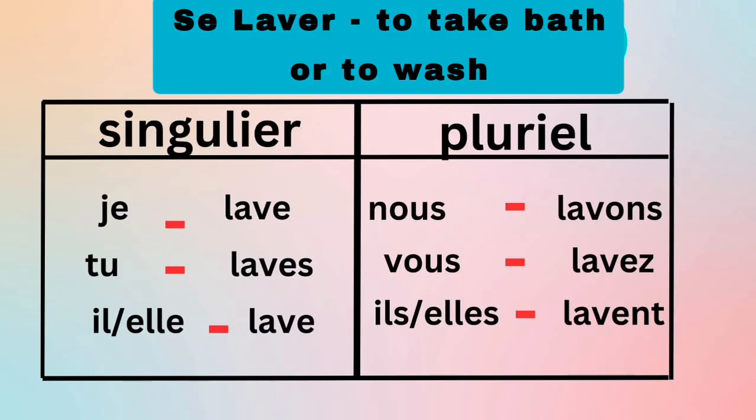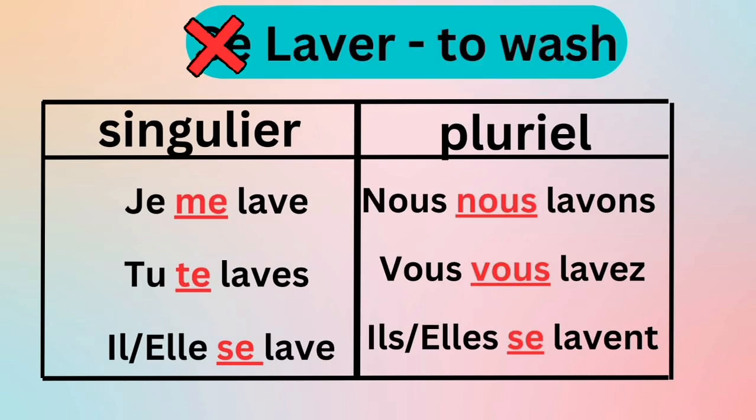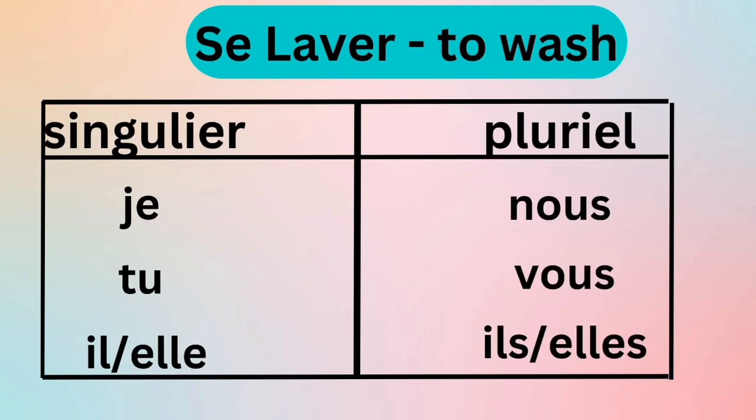Se laver, to take a bath. When you're conjugating pronominal verbs, just remove se for a moment. Just think that it's a normal verb, which is laver. Start by writing down all your subjects. You will be conjugating the verb laver instead of se laver for the moment.